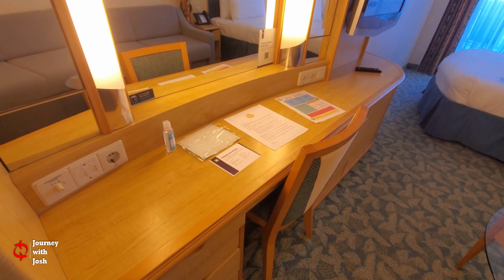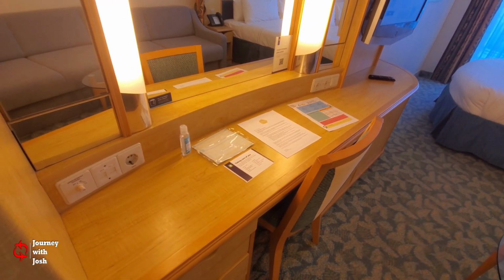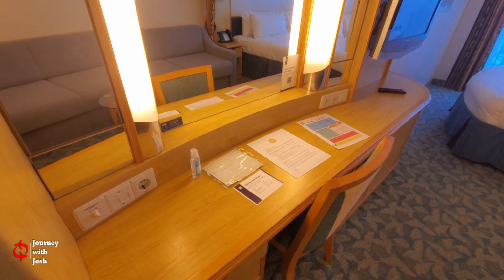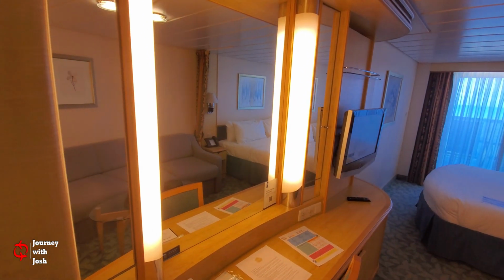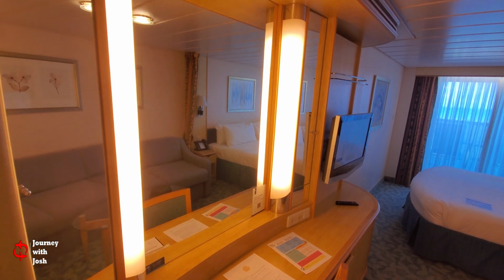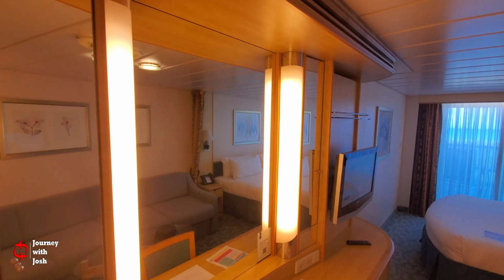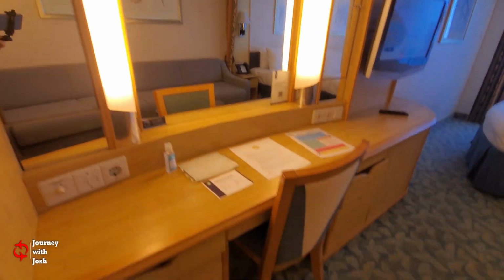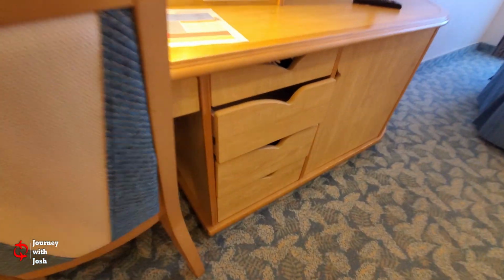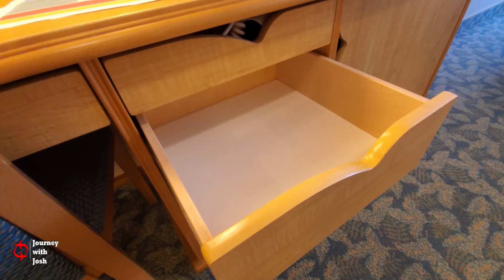You've got plenty of space on the desk if you need to work or if someone needs to put on makeup. Plenty of space for that. And then of course you've got your full-length mirror with lights on either side. That's nice. On the other side here, you do have more drawer space.